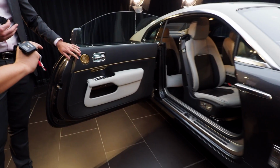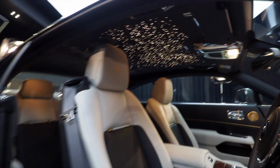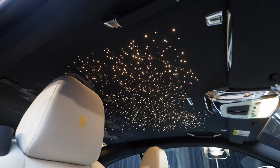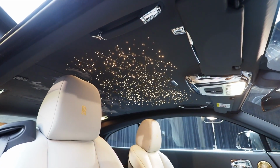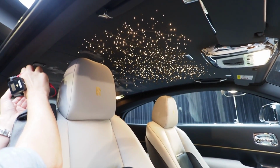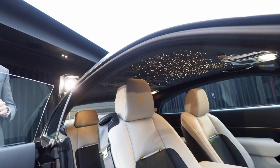So I think the best place to start, where we really tell the story, is the Starlight Headliner. Maybe if you want to have a look on the inside here, you'll be able to see it. Hopefully it's on. Starting at the back of the car, we have embroidered clouds. This takes about a week for our leather shop to do, and it's not just thrown in a big machine, hit go and it's finished. It's very manual and labour intensive.